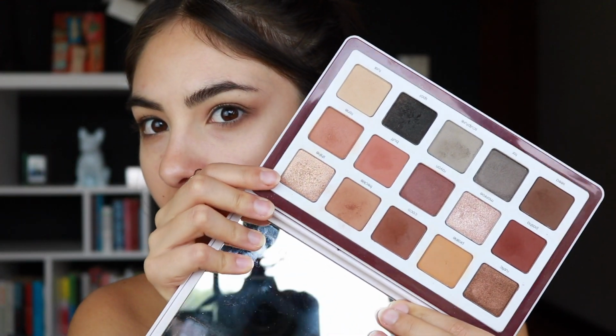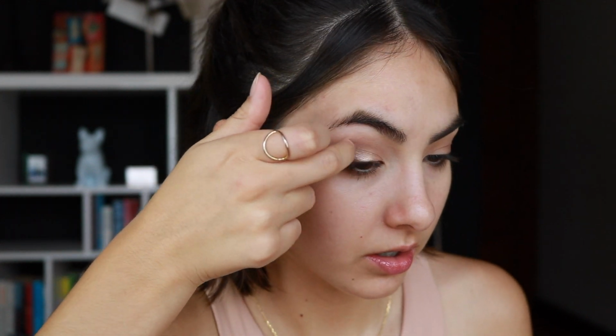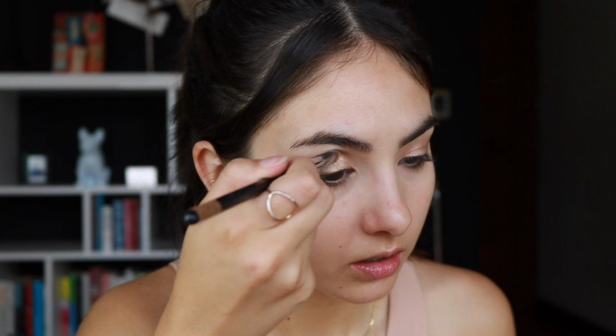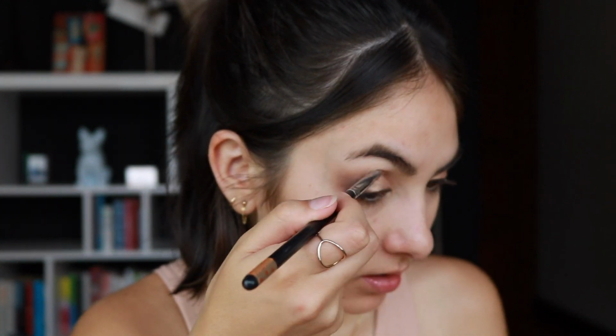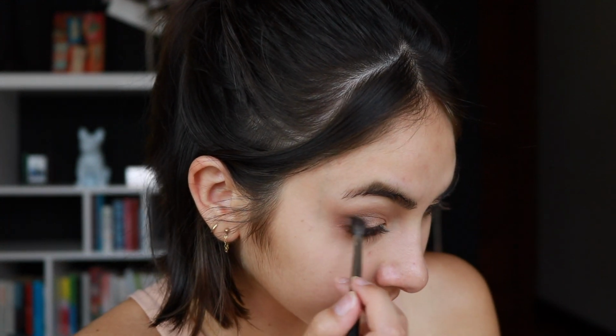Okay, now for my lids, I'm gonna go into Shine, and I'm just gonna apply it with my fingertips, and then I'm gonna go in with a brush and further blend it up. I'm taking it a little bit higher up than I usually do, because I've noticed it's kind of a trend with these looks to not just keep it concealed to the lid, but take it up a little bit more. I'm also blending it a little bit into the crease.